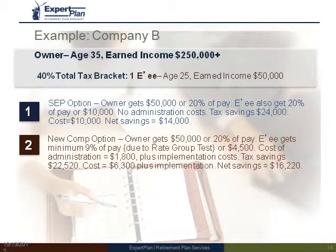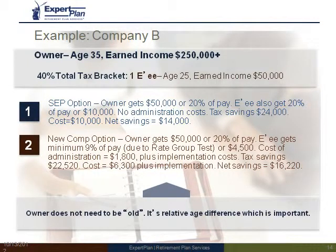Net impact is a net savings of $16,220. And the whole point of this example, and keep this in mind please, is that the owner does not need to be old. It's a relative age difference which is important. In this case, we have an owner who's fairly young, 35 years old, but because there is a 10-year age difference, we are able to create a significant tax savings over the SEP option by using new comp. So don't ignore new comp simply because your owner may be younger, if that owner has even younger yet rank and file employees.